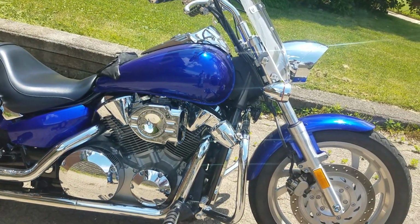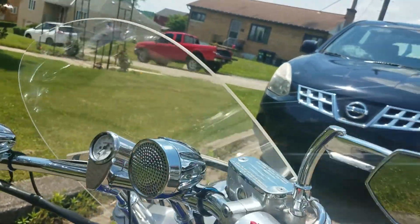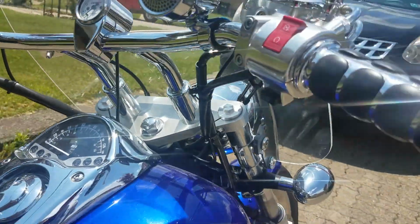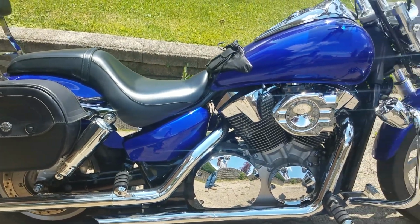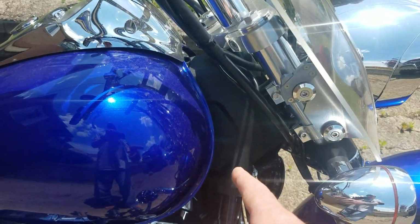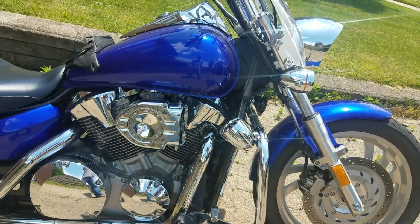I said extra mirrors. It does have a tach. Lights up at night. Oh, there's the tach there. Like I said, it's dusty, and I'm going to give it a quick wash off, and even the plastics where the neck is, this part, nothing's faded. Everything just looks brand new.